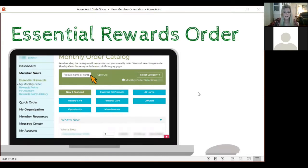So a little tip here is that if you're going to order frankincense, you can just type in Frank, and it'll bring up everything with Frank in it. I find that helpful because some of the oils are a little tricky to spell, like helichrysum and even frankincense. I still get the S and the C mixed up. So I just abbreviate and it pops up.